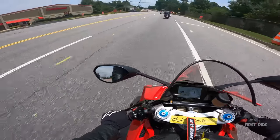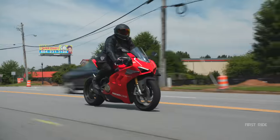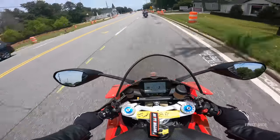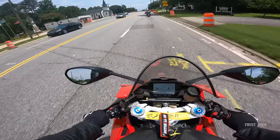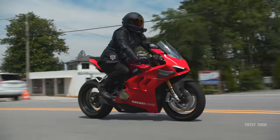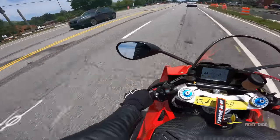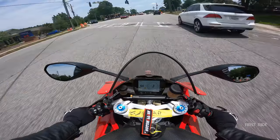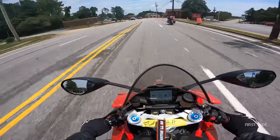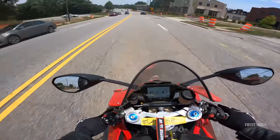But I will say, moving back and forth in the lane, this bike feels grossly light, which is nice. It's taking no energy to go back and forth in the lane. And this isn't even the Superleggera. The Superleggera was definitely like that, but it had all those carbon fiber parts. This thing doesn't. Look at the mirror shaking, holy shit. The Superleggera has all the carbon fiber bits, so that makes sense why it's so light to ride and easy to move around. This is a regular one, and it feels phenomenal.